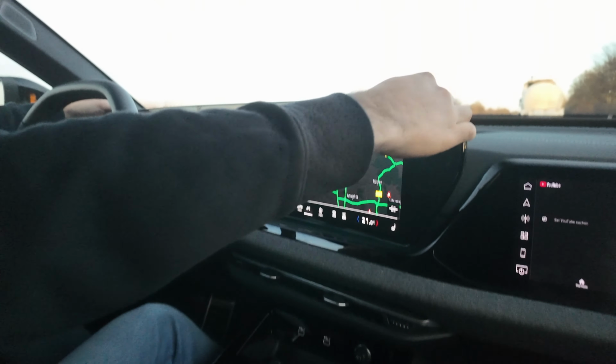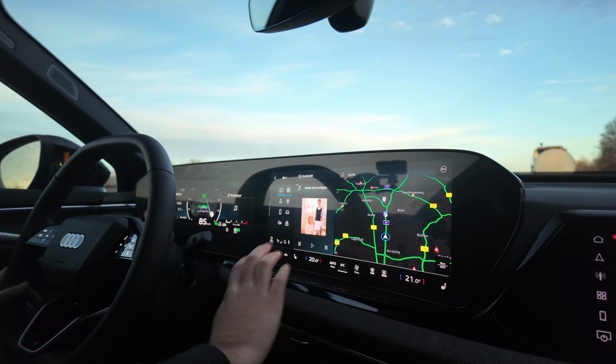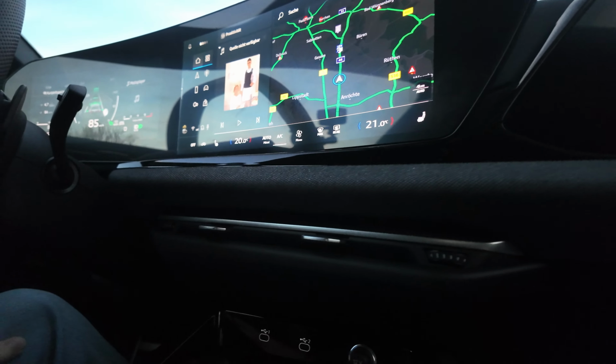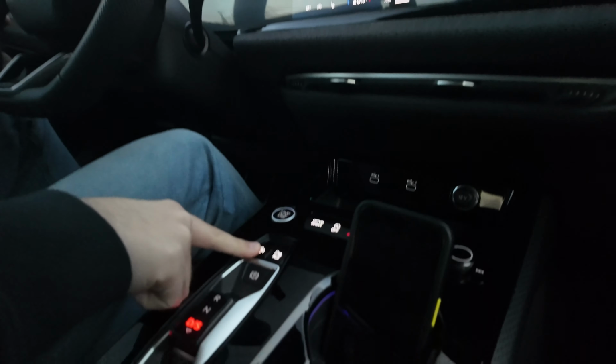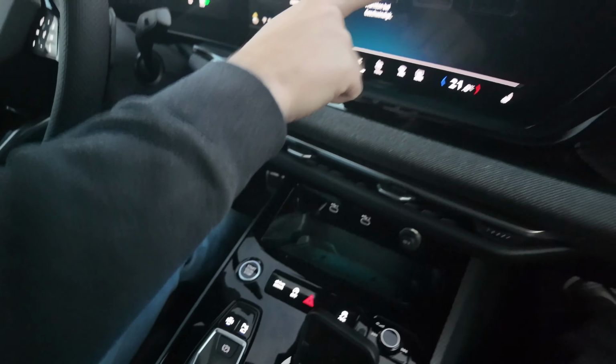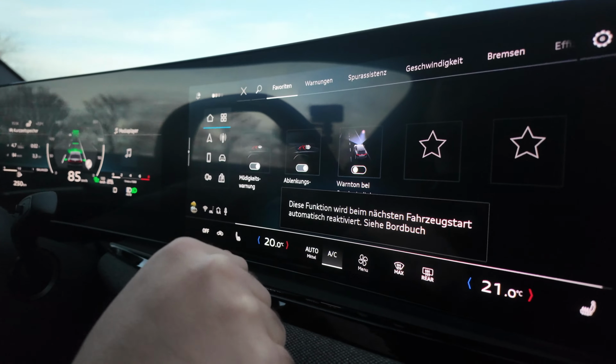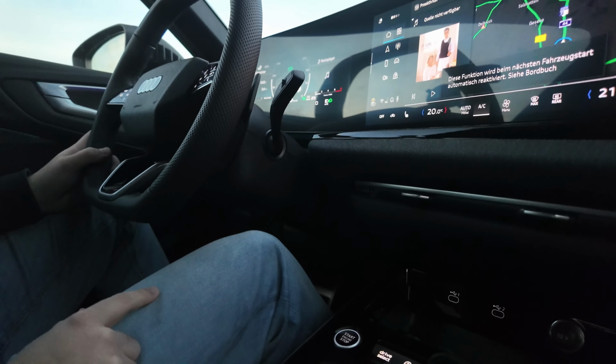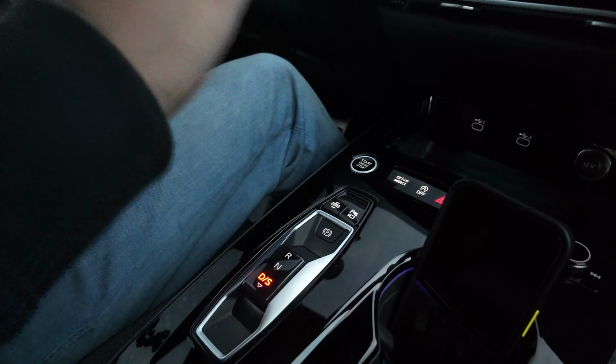Otherwise, this infotainment display is also fairly nice. In general, good quality in here. You got physical vents. Otherwise, you have some buttons in here. You can also quickly press this button for your assistant features and your favorites in here. So you can turn off the EU warning assistance. You have a camera in here, which I don't think works at higher speeds. Yeah, you gotta be slower.